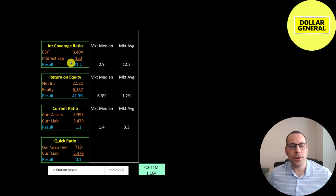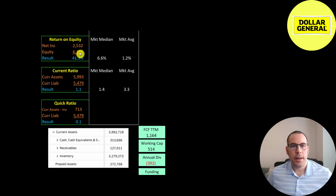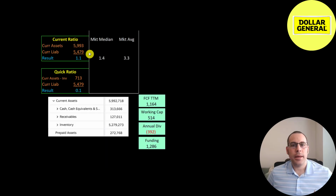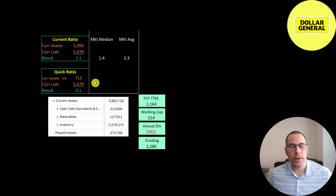They can easily cover their interest payments 21 times. They have a really high ROE of 41%. You can inflate your ROE by taking on a lot of debt. And they have a good current ratio of 1.1, but a really low quick ratio because they have so much inventory on their balance sheet.